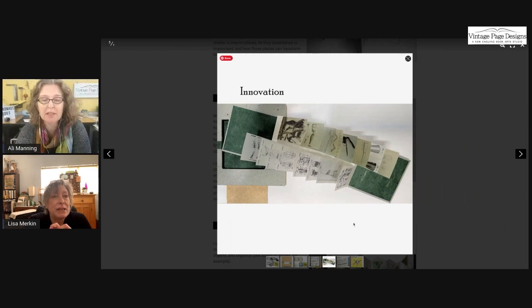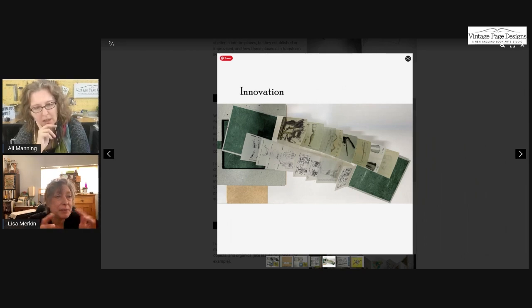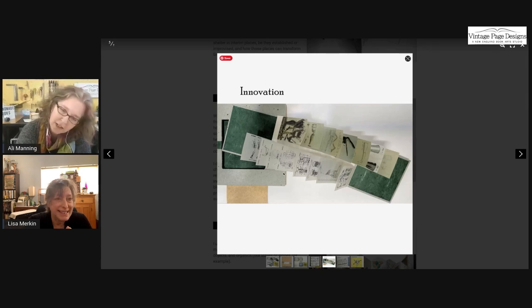Oh, all right. Well, we'll get into how long it takes you to make a book in a minute. So the next one is innovation. That came out of a little well. And this is the flag book, and it's filled with patents and diagrams of how these legs came to be. I did that on vellum. So like plans and diagrams. Exactly.